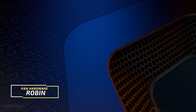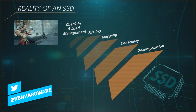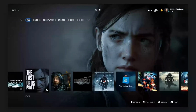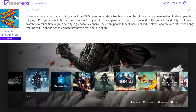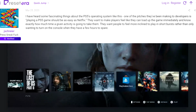One key area Sony is doubling down on with the PS5 is the SSD and the ability to load lots of data quickly. This will reduce the loading times for games considerably, and it seems like the operating system will take advantage of this to make picking games to play extremely streamlined. In a comment on the Resetera forums, Kotaku's Jason Schreier revealed that one of the pitches Sony's been making to developers is that playing a PS5 game should be as easy as Netflix.